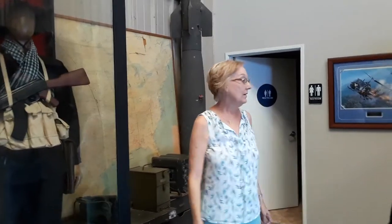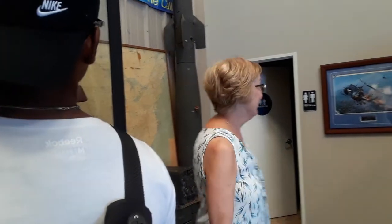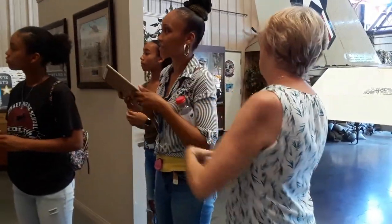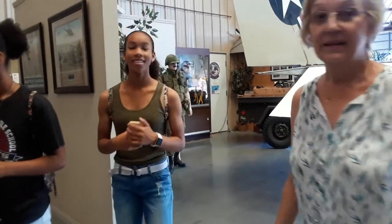That's a torpedo. Wow. What is this right here? That is a missile. Everything that you see in museums, they're exact replicas, but they are unarmed. Because that's the law.